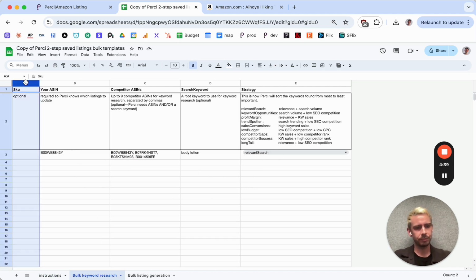SKU is optional, but I found with a lot of big catalogs and big brands, sometimes their products were so similar that they liked to have the SKU in the results file so they could actually check SKU by SKU. You don't need it, but it's good to have. The ASIN, this is actually a must.